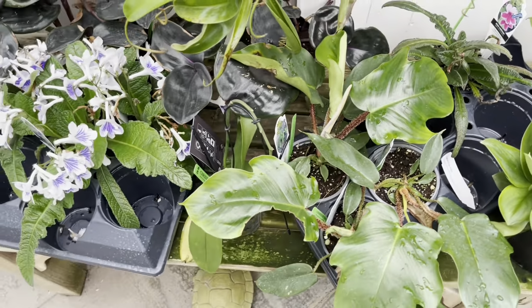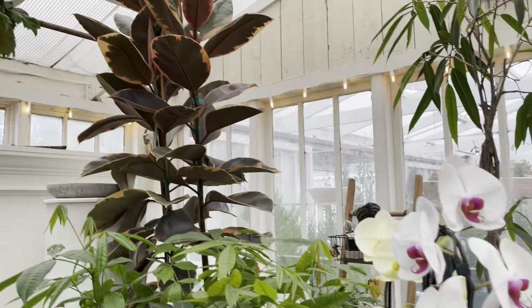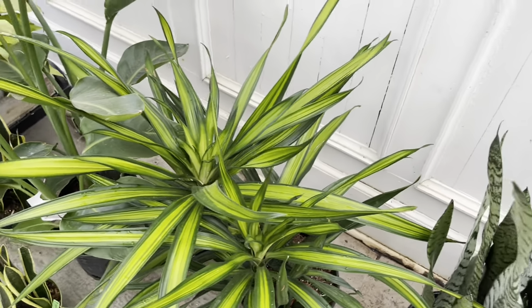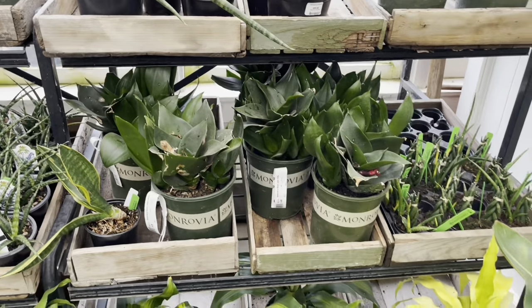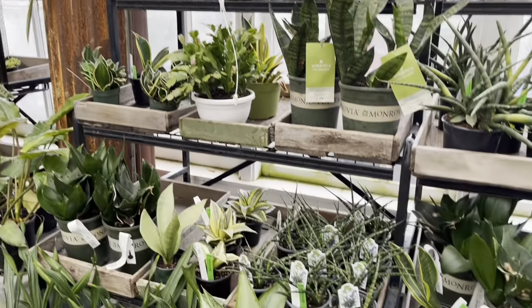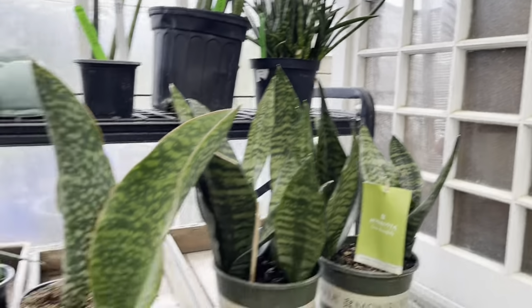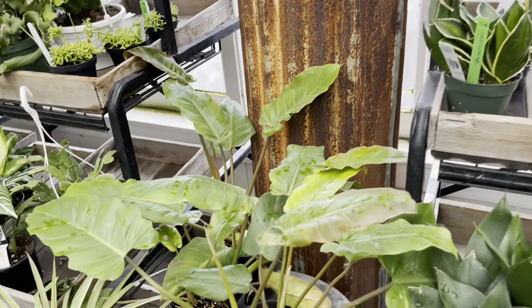I was thinking to actually get it, but I'm ready. I found the plant I want to take home, and I'm gonna stick to that plant. Some orchids, rubber trees, money trees, again some sansevierias, bromeliads, more plants. Here's a bird of paradise. And here are all the sansevierias, I guess they have large ones, small ones. They have the pink, very beautiful. There's more of the plants.